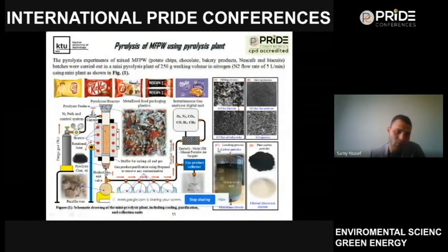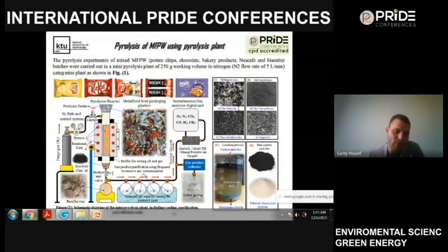So we moved up to the next level, a real industrial level, or now pilot scale, to study the yield and chemical composition of the formed compounds. As we can see here, this is our pyrolysis plant, which we designed and built here in our institute. Inside this pyrolysis plant, we have the main source of nitrogen, and this is the main reactor.